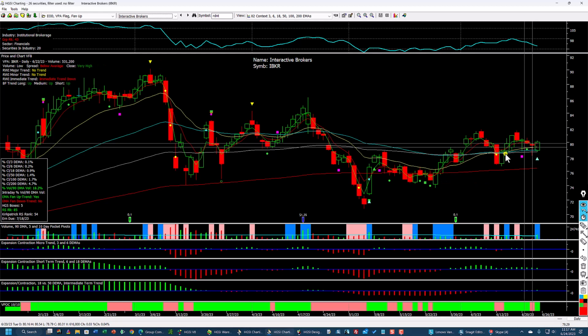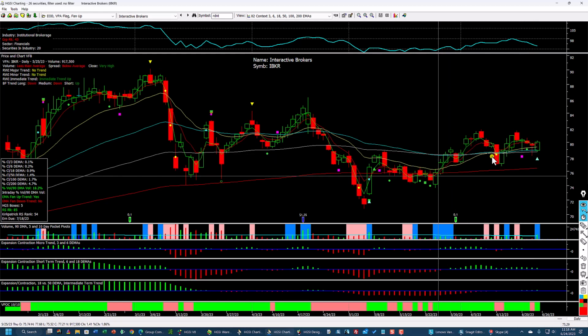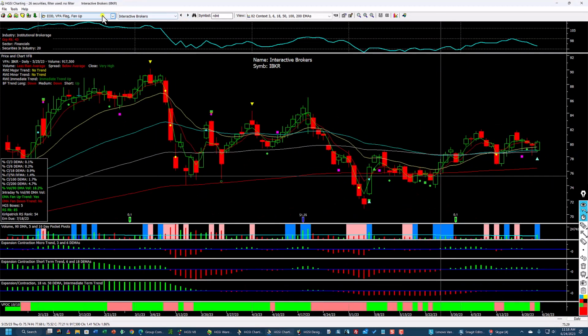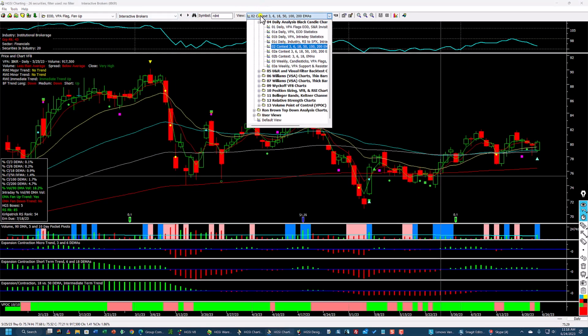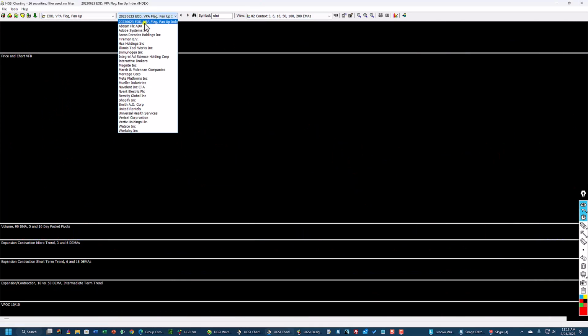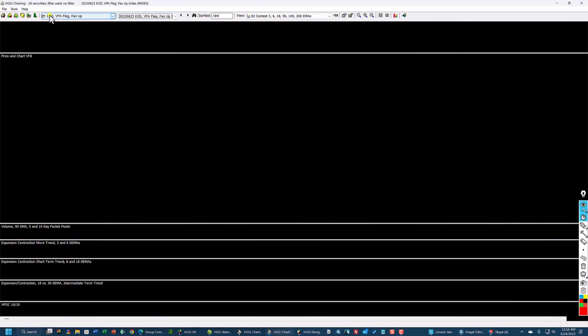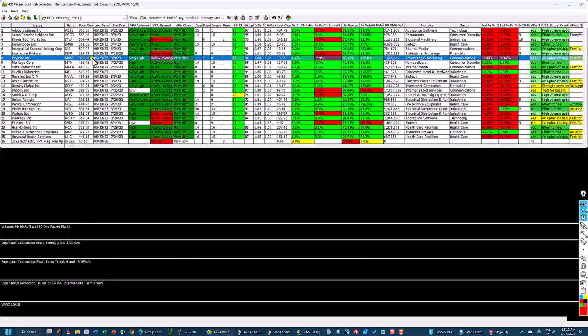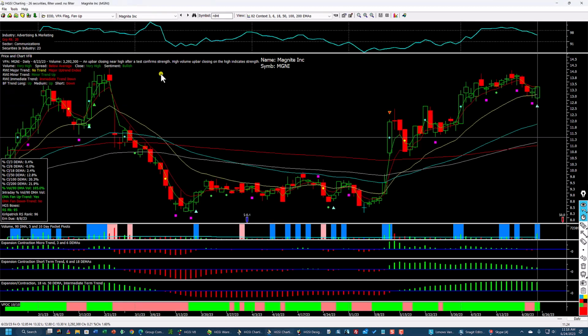I really don't like this because it isn't going anywhere, and there's a lot of resistance to the left here. Let's take a quick look at the weekly chart. You can see that there's a lot of congestion there, but I hit the wrong thing here. Let me get back through this group here. I'm going to look at one more, and we'll look at it next week.